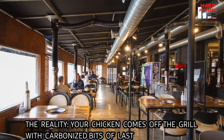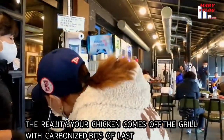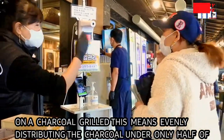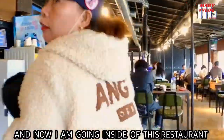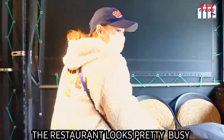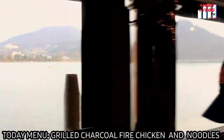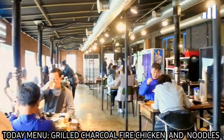Your chicken comes off the grill with carbonized bites of last taste. On a charcoal grill, this means distributing the charcoal under only one half. And now, I am going inside the best restaurant. The restaurant looks pretty busy. The menu for today is grilled charcoal fire chicken and noodles.